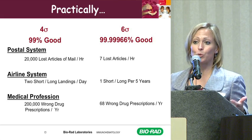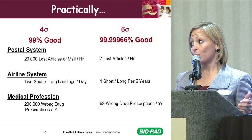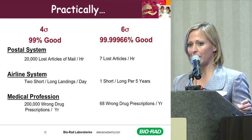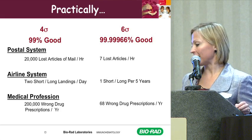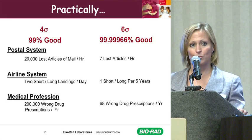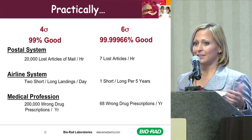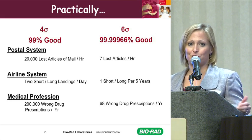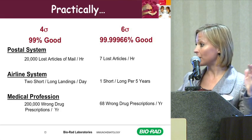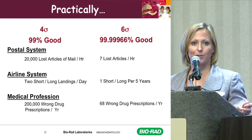This is to look at it a little more practically. If I'm in the postal system, if I'm achieving a 4 sigma, which is 99% good, you can see 20,000 lost articles of mail per hour. That's kind of significant. But if I'm going at a 6 sigma level of quality, then I'm only going to have 7 lost articles per hour. With all the traveling that a lot of us do, thank God that the airline industry shoots for 6 sigma or better. They're actually very close to 6 sigma when it comes to the flights and the safety of it. Other things like their baggage handling, I think they're running around 3.